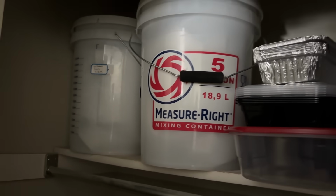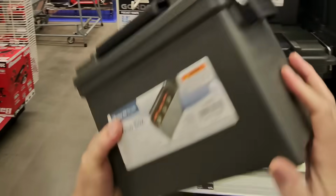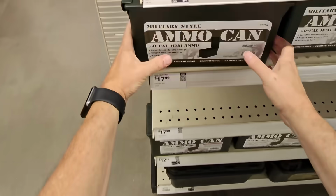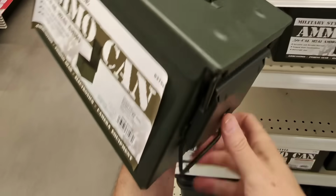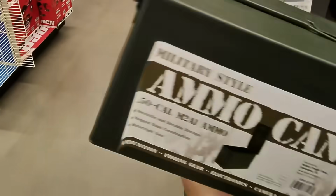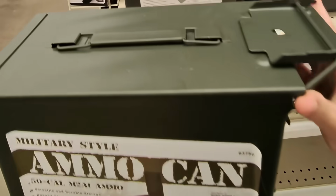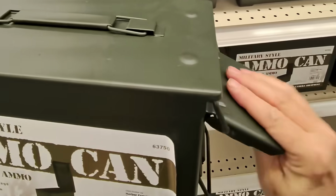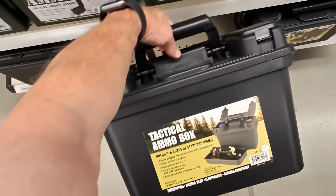You've also got the ammo cans that you can get at Harbor Freight. You've got the molded ammo cans, the plastic ammo cans, and you've also got the metal ammo cans. And again, these aren't just specifically for ammo. In preparedness, we can figure out a number of different uses for ammo cans and things like this. They stack easily and work out great for some of these small things we want to keep organized.